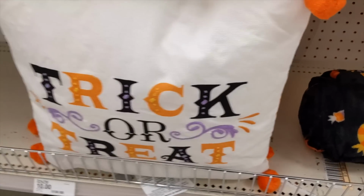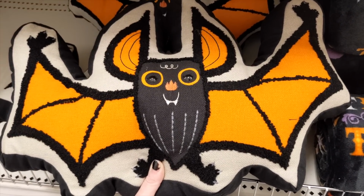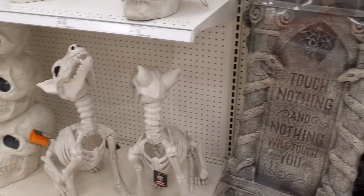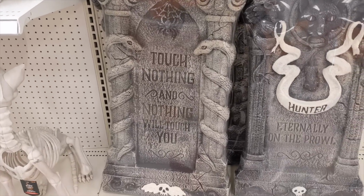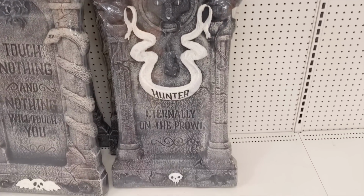We had a blanket that said trick or treat on it, and there was a matching pillow. We also had a pillow that said eek with spider webs on it, and then we have the ever popular bat pillow. Of course, we have some skeletons, but I'm more interested in these tombstones right here. I really like the sayings on them. I just feel like they're pretty unique and fun to add to your lawn.